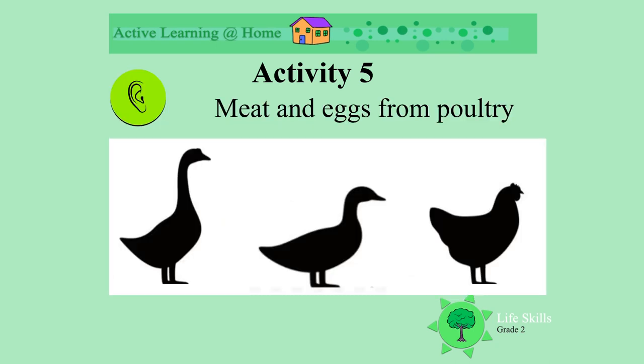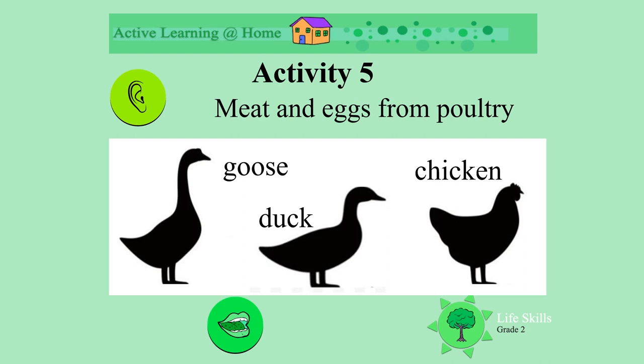Do we eat any of the other poultry? Remember, the birds on the farm we call poultry. Do we eat any of these? Yes, we eat geese, so this goose. We eat chicken, and we eat duck. All three are called poultry. Have you eaten any of these birds before? Talk about it.